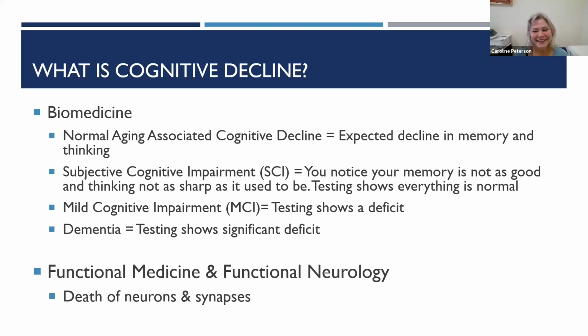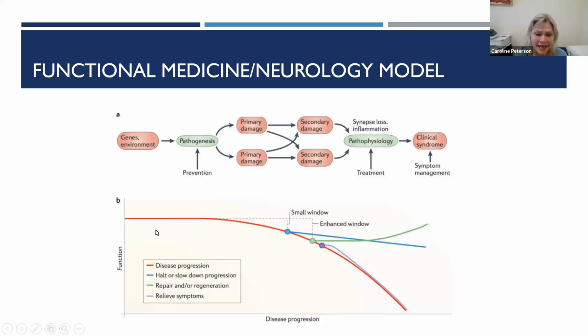That you could pass that test with flying colors and still, from a functional medicine and functional neurology perspective, have some impairment, because we are setting a different standard. We're going towards ideal. So when we go towards ideal in functional medicine, functional neurology, we're really trying to prohibit the death of neurons and synapses. We don't want that. We want vibrancy. We want to stay at this high level of function and have very, very little decrement, and bring it back when we can. In early intervention, early identification, bring it back. High level of function our whole life long.